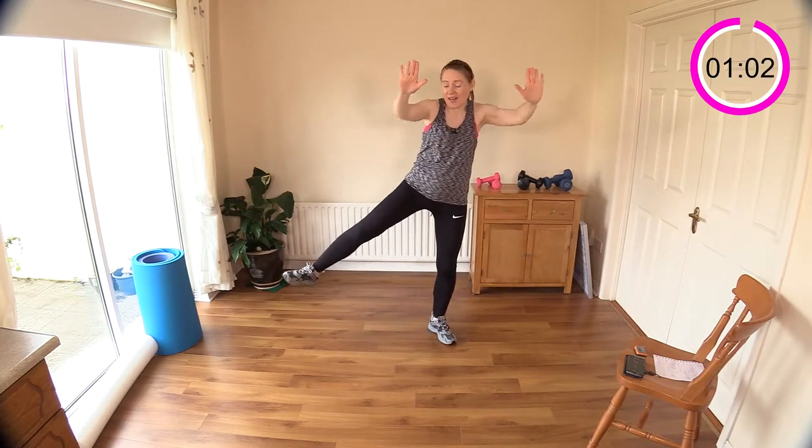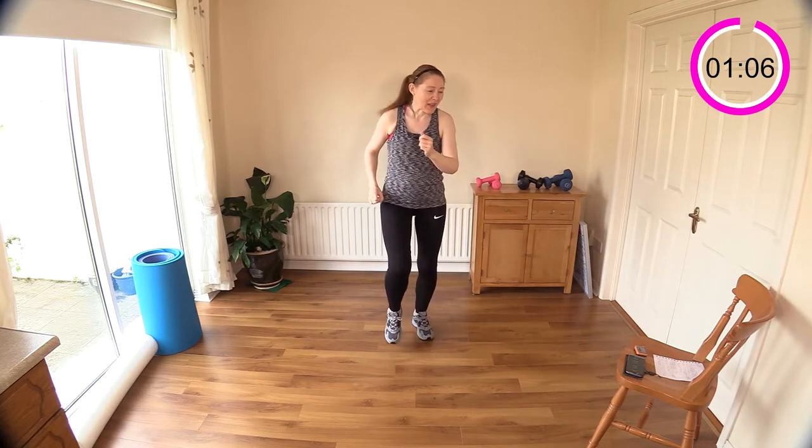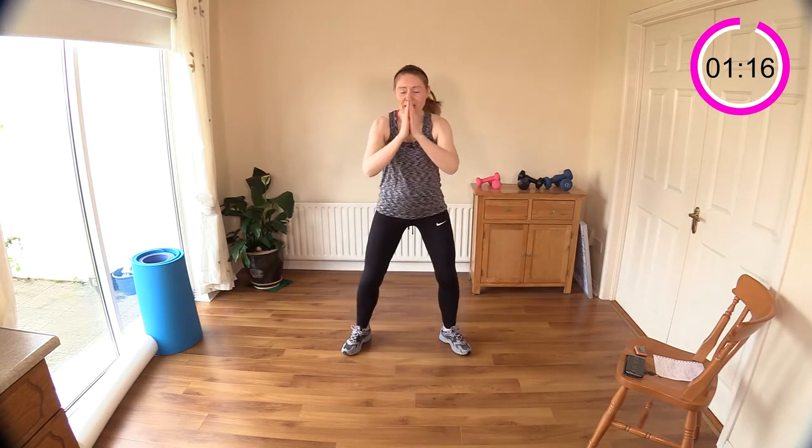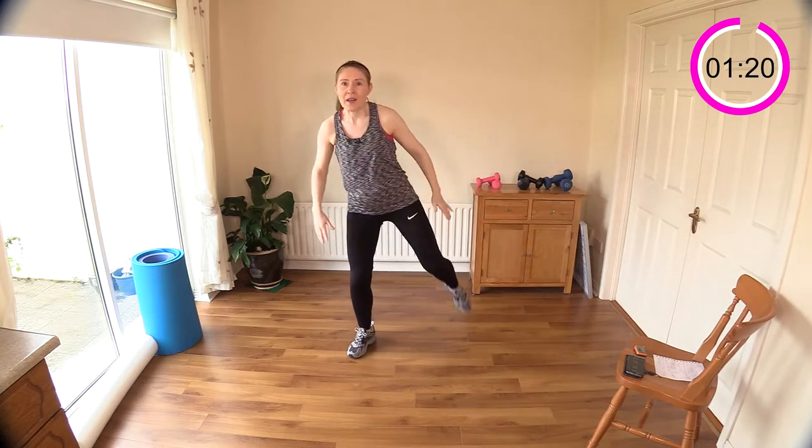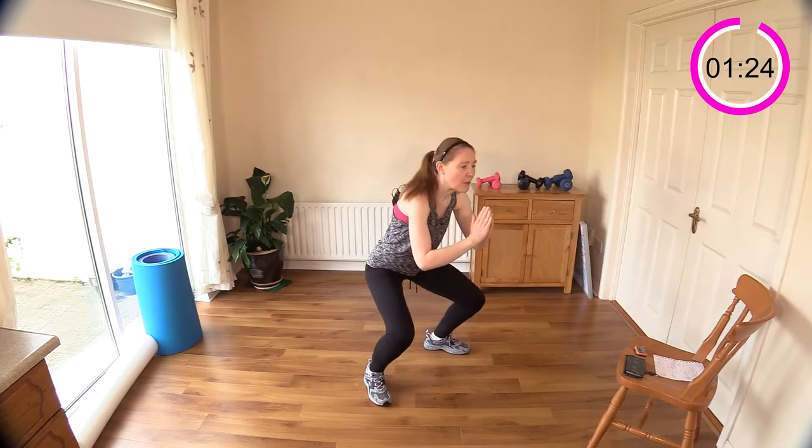And we'll be changing legs. Okay. Ooh, I'm really feeling the outer hip area there. So one squat, one leg curl, one squat, one leg curl. Open wide, squat, leg curl, squat, leg curl. That's it. Sit down, kick your bum. Sit down and kick. That's it. Good. So we're really hitting the hamstrings here.